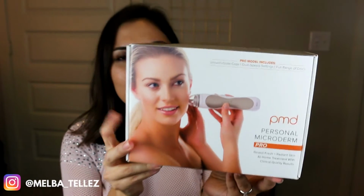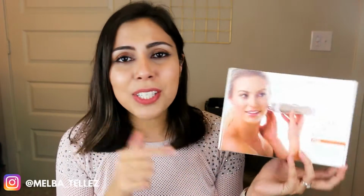And the last product that I have is the one I'm most excited about, but this is the PMD Personal Microdermabrasion System. I'm really excited to try this out because I've been eyeing it for about 2 years now, and a good friend of mine on Instagram mentioned that she uses this and that she had seen some really great results from it, so I decided to finally pull the plug and give this a shot.